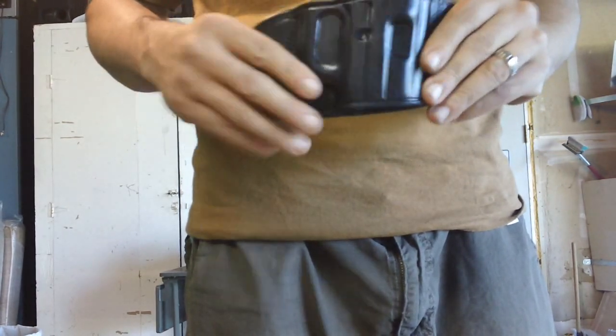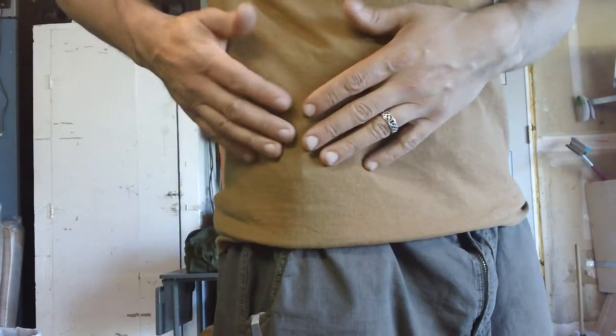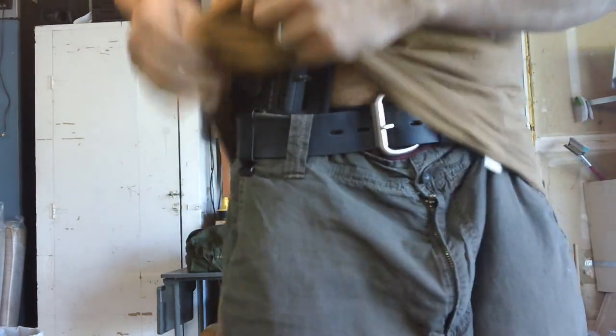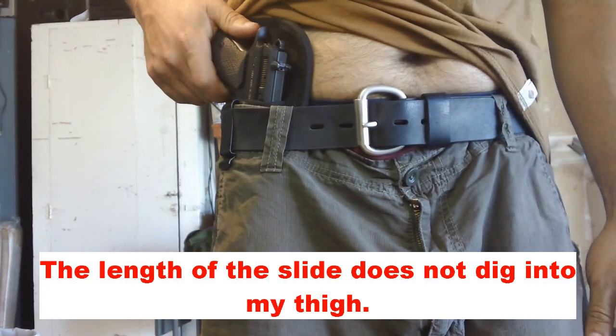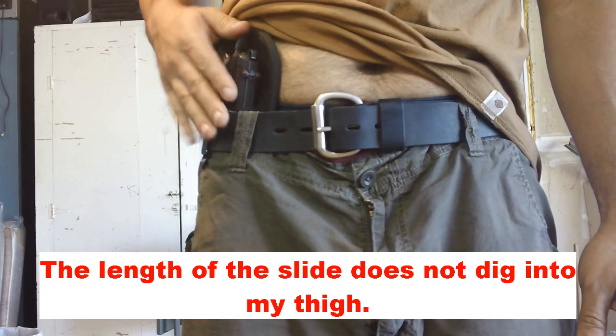I just wanted something on the outside, so I've been packing it inside around the property. And as you could tell, it's printing just a little bit with this t-shirt. It's right here. And it's 1.4 inches or 1.3-something inches thick, so it is a thick gun.